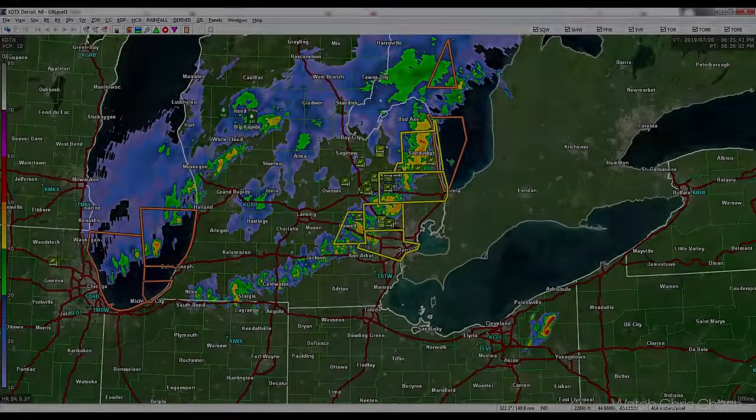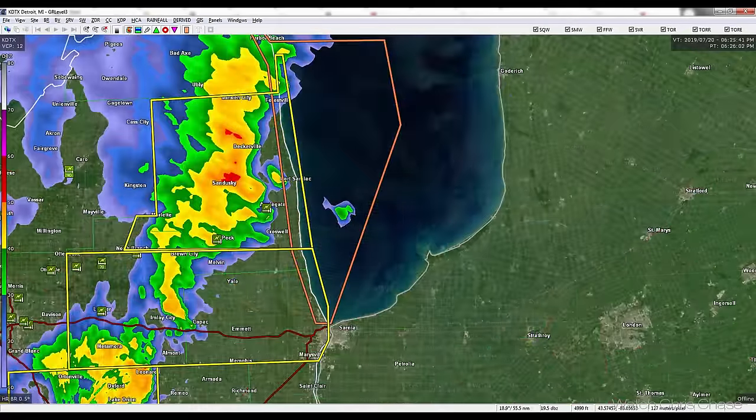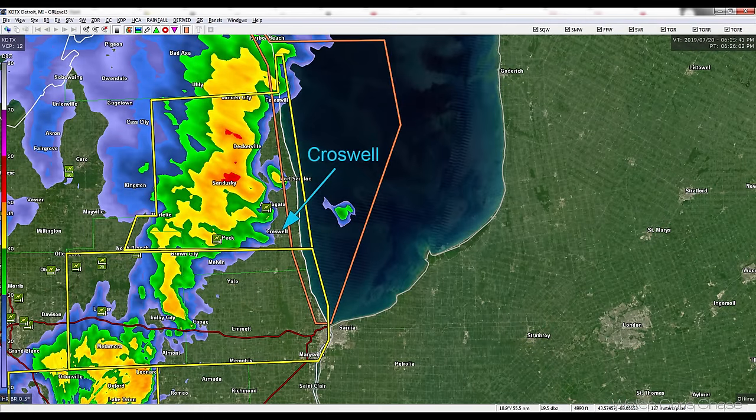So let's look at the radar data from this storm. For those who are curious, I'm using the GR Level 3 application to show the NEXRAD archive data here. It's going to look a little bit different than the other examples I've used so far, which are from RadarScope Pro, which is the primary radar application that I use when I'm chasing. Anyway, you can see that Croswell was under a severe thunderstorm warning at the time that video was shot, but looking at reflectivity radar, the precipitation doesn't look too bad.